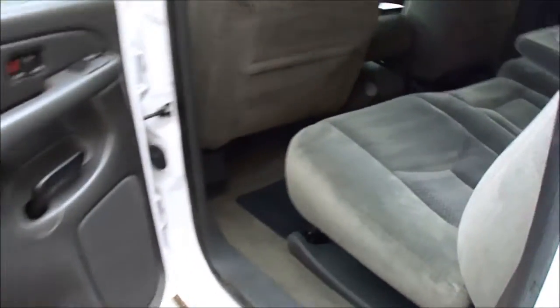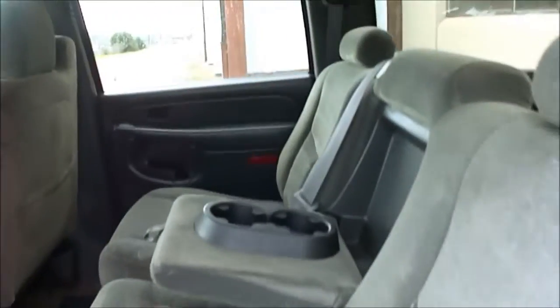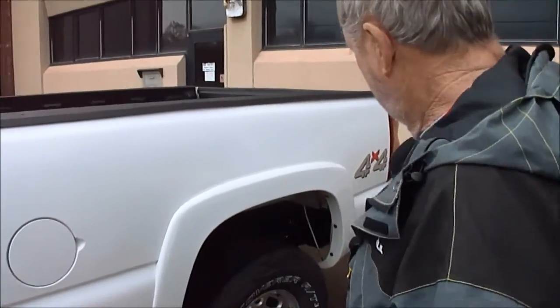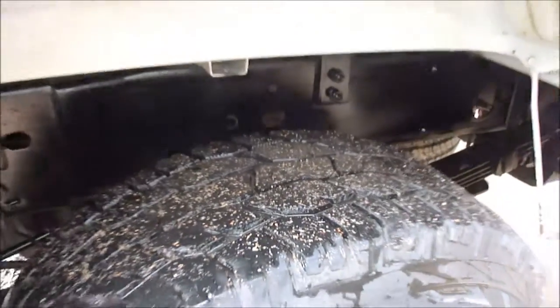They told us they just drove on the interstate all over Mississippi to different job sites to check on crews. See this? All original, just the way it should, never been painted. Look up under here, no rust issues. Spare's under it just the way it ought to be.